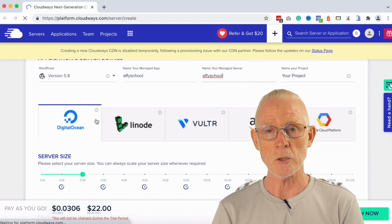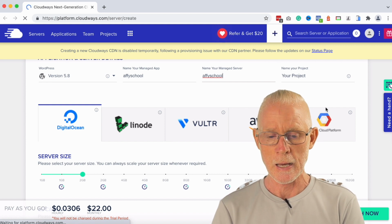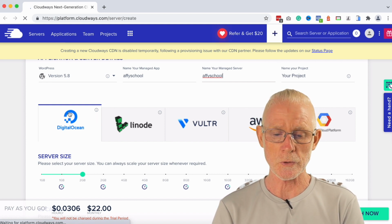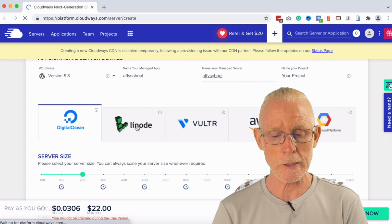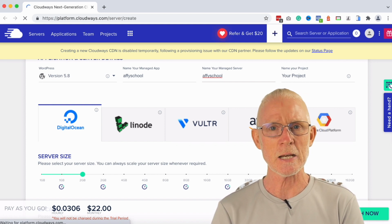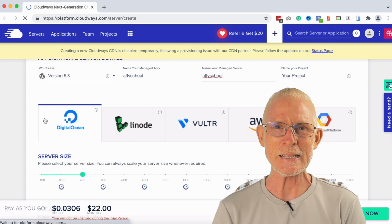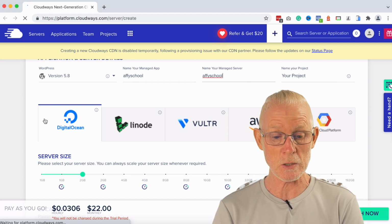Now, down here you can choose your actual service provider for your VPS server. I go with DigitalOcean all the time. Occasionally for clients I use Linode or Vultr. AWS doesn't tend to work price-wise, and Google the same. So of these three I tend to use DigitalOcean 99.8% of the time.